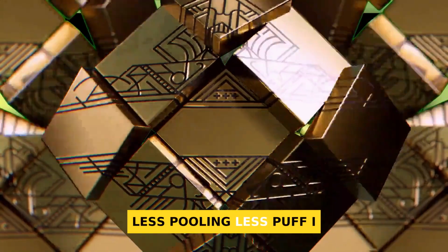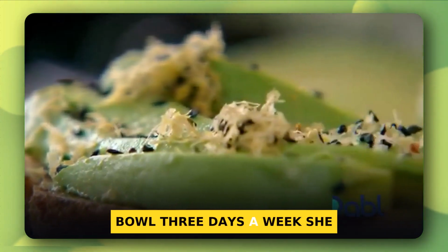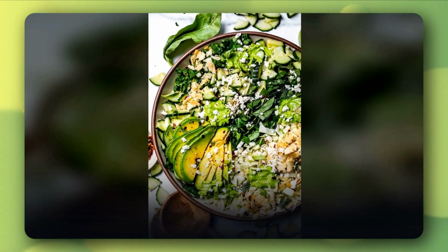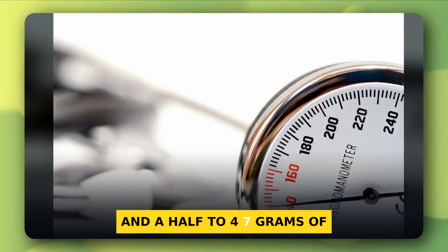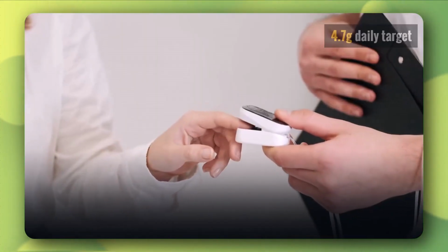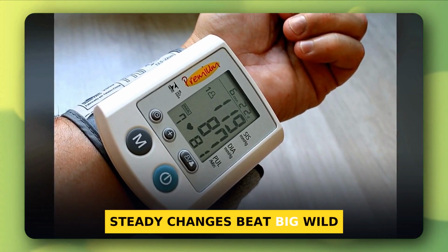Less pooling, less puff. I have seen this in the clinic. One client swapped a salty lunch for a bean and avocado bowl 3 days a week. She told me her evening shoe squeeze eased within a week. Not magic, just balance. Targets help. Many health groups suggest about 3.5 to 4.7 grams of potassium per day for adults. Most seniors fall short. Adding 1 avocado or a cup of cooked greens can move the needle now. Small, steady changes beat big, wild swings.